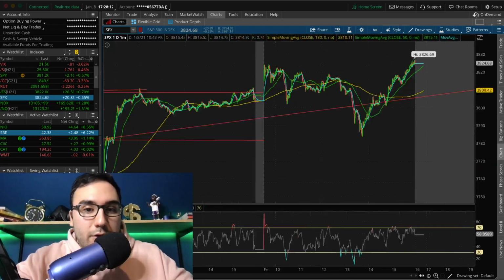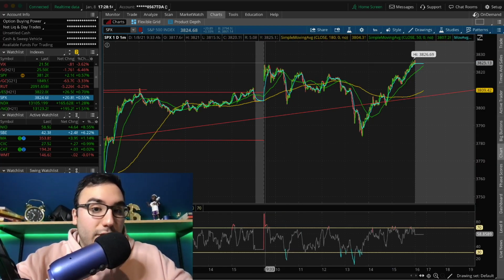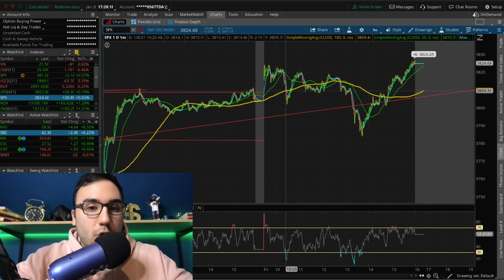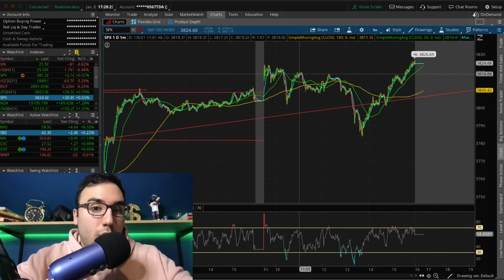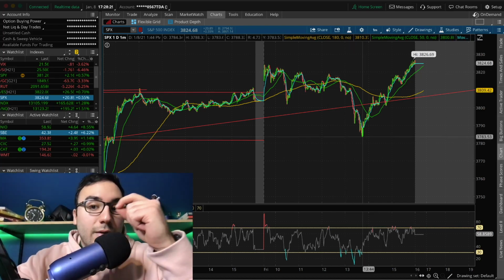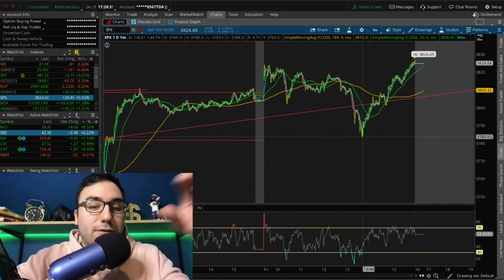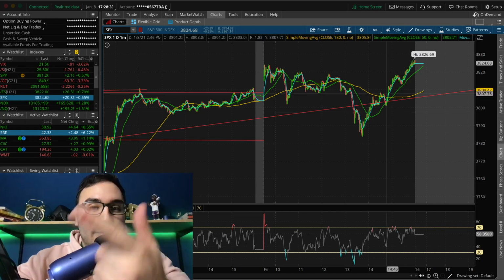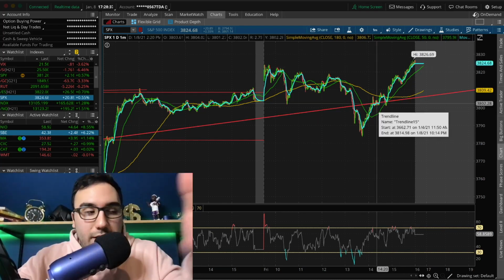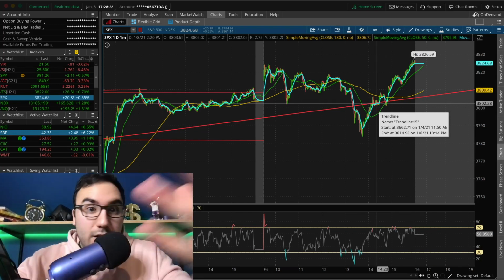I mean, take a look on the intraday chart. We gapped up above 3810. We sold off after that back to 3800, back up to 3820, back down to 3810, back up to 3820, and then we collapsed all the way to almost 3780 flat. And then we rallied for the rest of the day, forming this little V-shape recovery, I guess you could call it. And we ended up hitting an all-time high.